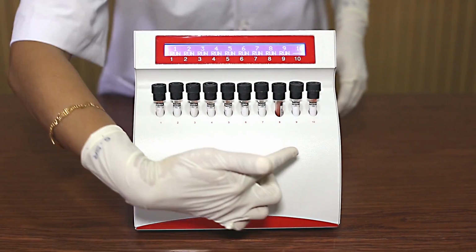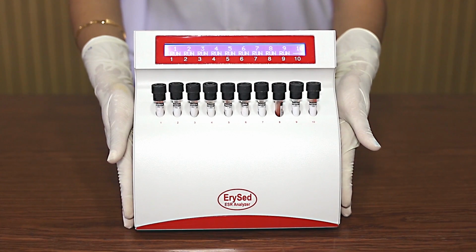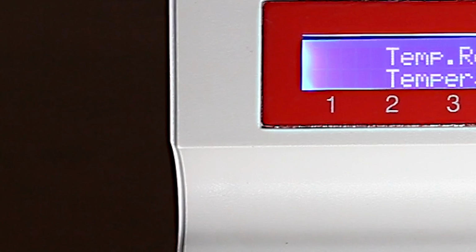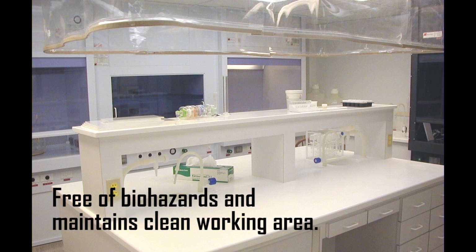Minimum 1 to maximum 10 ESR tests can be performed at a time. ErySed is user-friendly and no specialized training is required to operate the instrument. Tests can be performed at any ambient temperature as ErySed records the ambient temperature and corrects the result at 18 degrees centigrade. ErySed gives results in just 30 minutes and offers faster turnaround time, whereas the conventional Westergren method requires 1 hour. ESR testing by ErySed is completely free of biohazards for the user and maintains cleanliness of the working area.